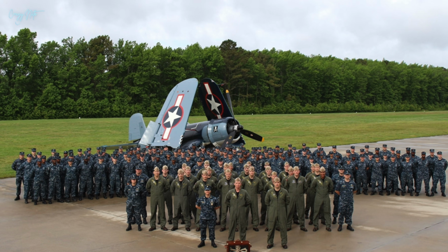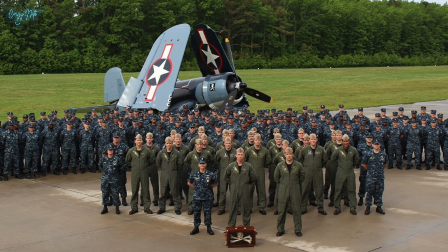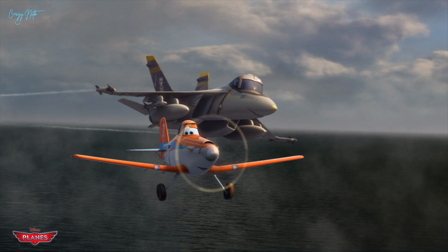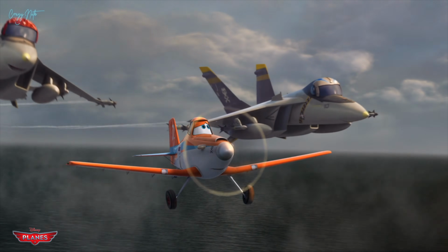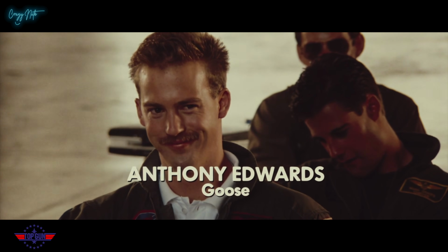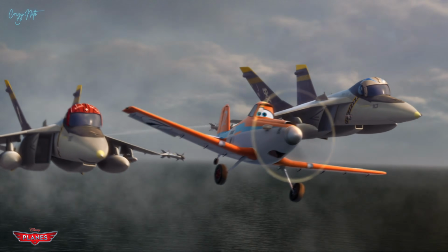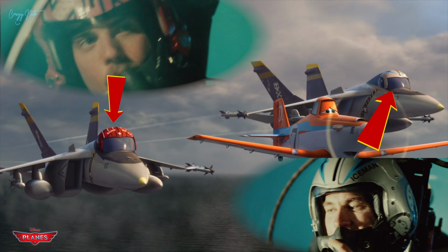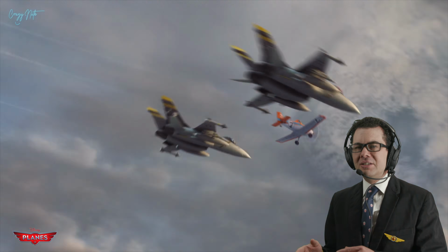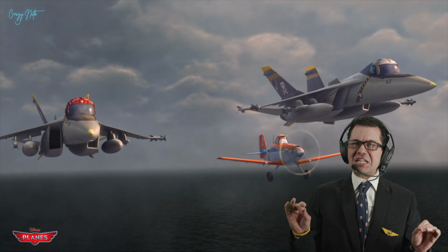This is a clever nod to the real-life Jolly Roger Squadron BFA 103. What makes this even cooler is the casting. Bravo and Echo are voiced by none other than Val Kilmer and Anthony Edwards, reprising their iconic Top Gun roles as Iceman and Goose. If you look closely though, they even went so far to make their flight helmets on the planes sport the same design and color as their helmets in Top Gun. Talk about ironing out the details.